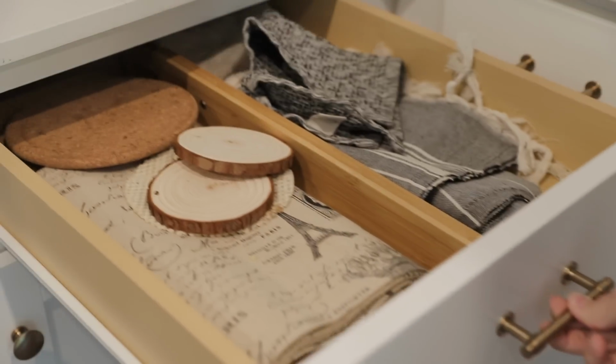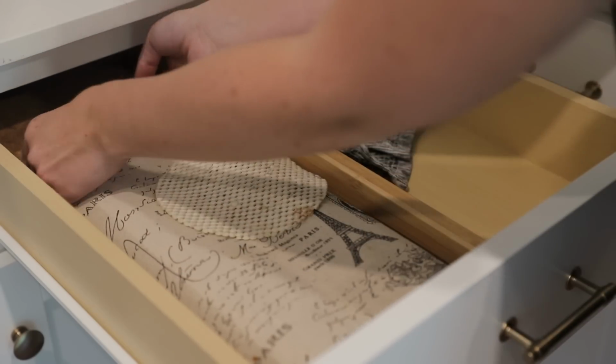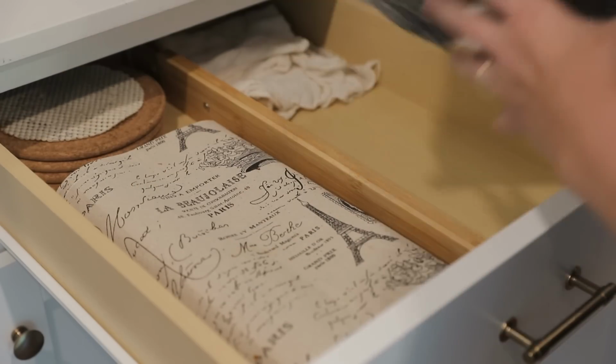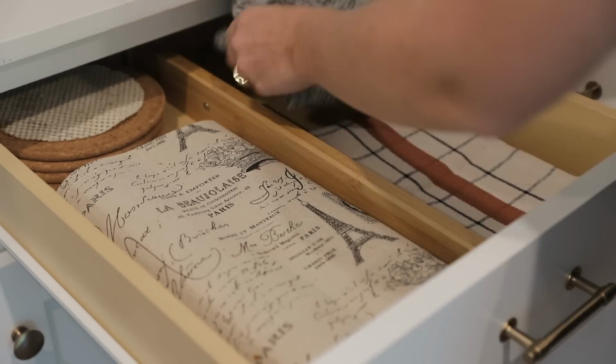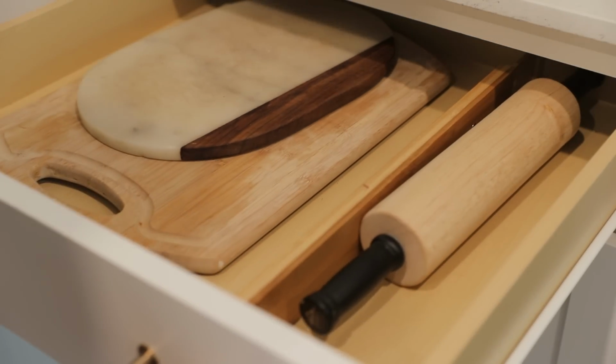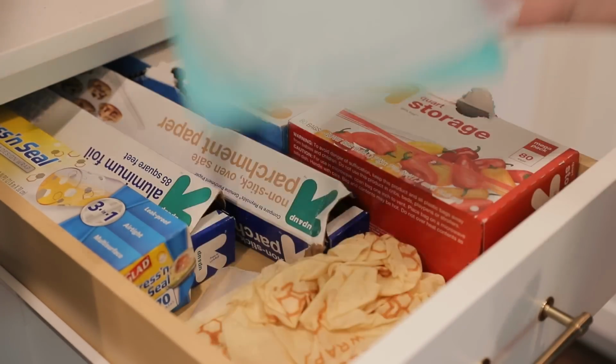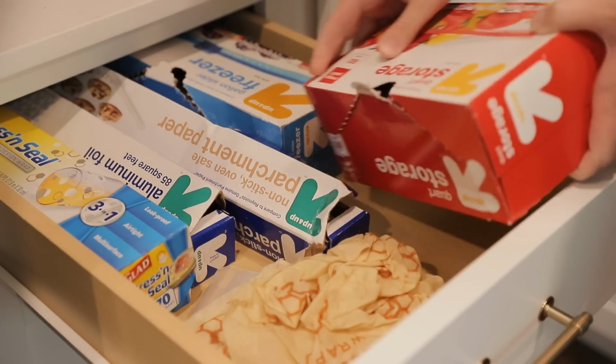Once I'd swapped out our kitchen towels, I decided to tackle our linens drawer next. It had definitely just had a few things creep in there that we really didn't need and weren't using. So I just wanted to eliminate some of the excess so that we could keep things simple. Then after that, I again just checked through some of the other drawers that we had to see if there was anything that we didn't need.